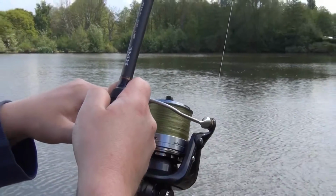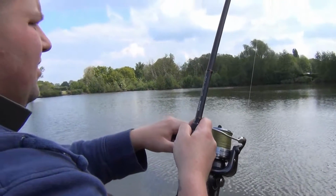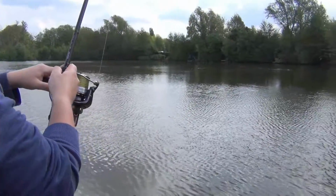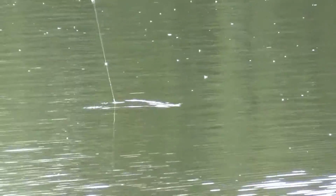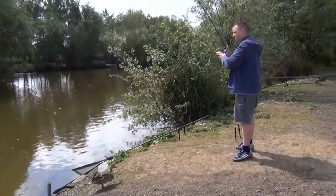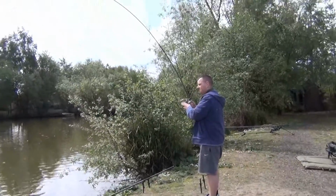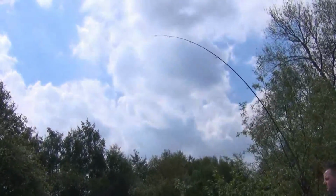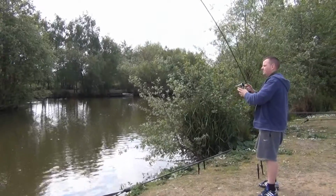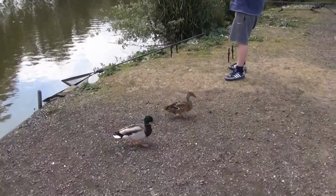Cat, carp, God knows, mate. Goldfish, bream. I told you there was a fish moving off that island. It's moving out there. Look. So the ducks have come to check out Adam's progress. Looks a good fish. It'll be our first fish, hopefully, on the bank in the daytime.